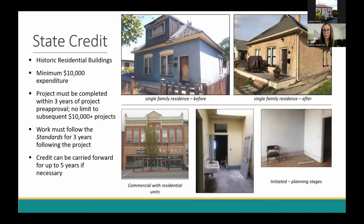Currently, there's no limit to the number of projects that you can do, consecutive projects. So you could do a $10,000 project over 3 years, close it out, open a new application, start a new project, do a $20,000 one in 1 year, and then just repeat the process. There's no limit currently as to how many you can do. After you are given final approval for a state tax credit project, you have to continue to follow those preservation standards for 3 years after the project. Once those 3 years are up, if you're not continuing to apply for the credit, you're free to do whatever you want with the building, really.